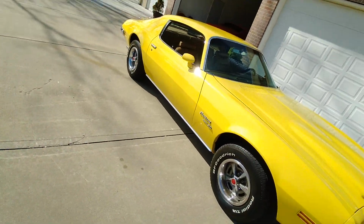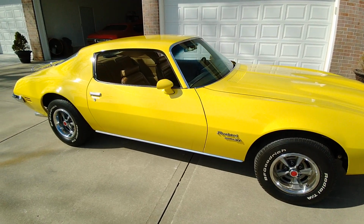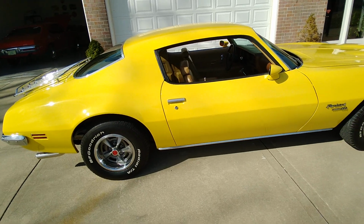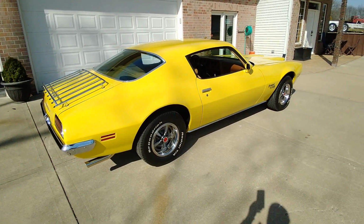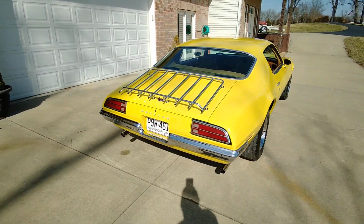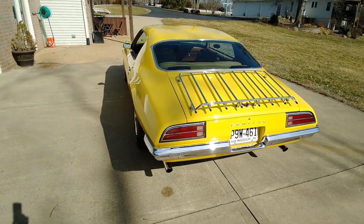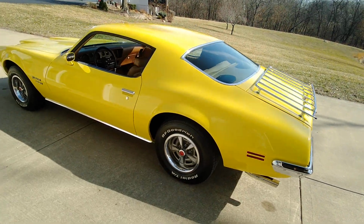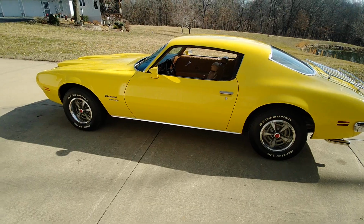So if you're interested, oh, sorry, I've been doing that since I went underneath the car. If you're interested in this car, it's in my personal collection, and it is available. You can call me at 913-461-4890, and we can talk about it in more detail. I do have a video of it running and idling, so you can hear what it sounds like. It is amazing. This car is just, take it to any Pontiac show, you're going to win something. Beautiful, beautiful car.